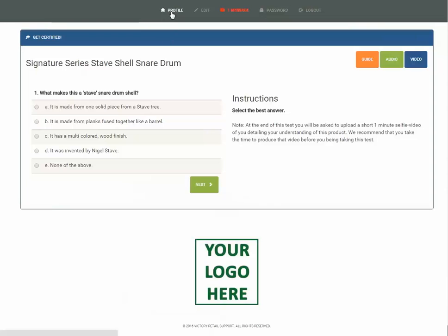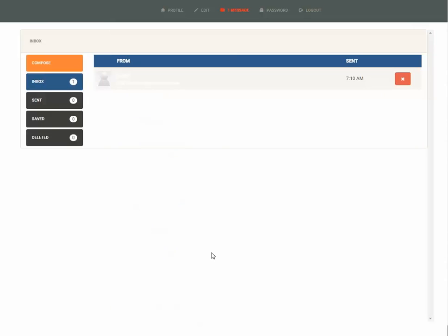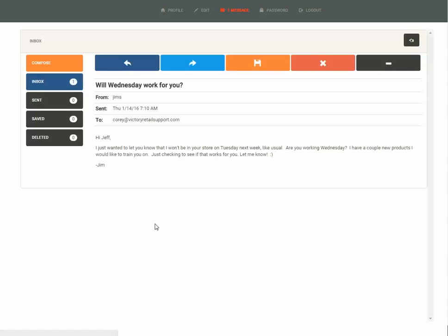Okay, I'm going to go back to the profile. There's one last thing that I want to show that I think is super cool. Within this profile, there's also this little thing called messages. You can see that it says that I have one message. So I'm going to click on that, and you'll see that it looks just like your basic email system. So when I click on messages, it says that I've got a message here. So I'm going to open it up.